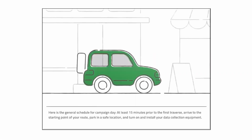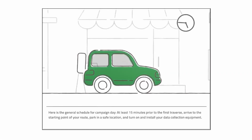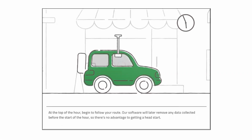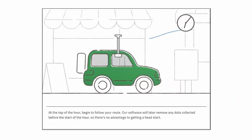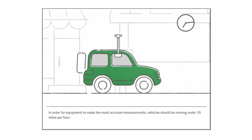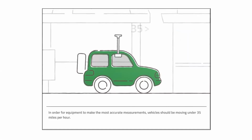At least 15 minutes prior to the first traverse, arrive to the starting point of your route, park in a safe location, and turn on and install your data collection equipment. At the top of the hour, begin to follow your route. Our software will later remove any data collected before the start of the hour, so there's no advantage to getting a head start.